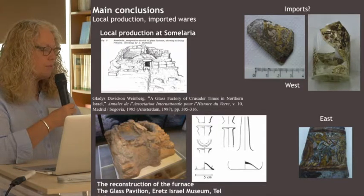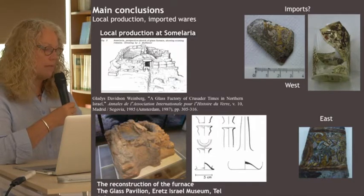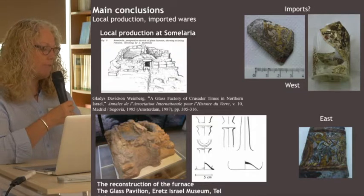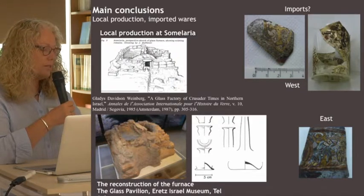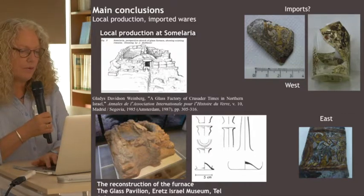It seems that only a small percentage was imported from the Western Mediterranean and from some workshops in the East. From the latter, it seems that some of the enameled and gilded vessels were imported from Damascus or Fustat. Some bear remains of Arabic inscriptions. However, a systematic fabric analysis was not conducted for the Crusader-period glass vessels. This is only an assumption based on patterns and fabrics that may change as research continues. So how do we determine actually the provenience?